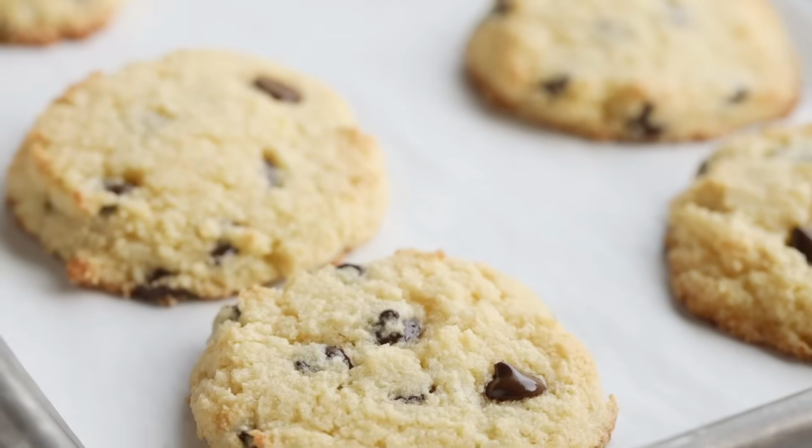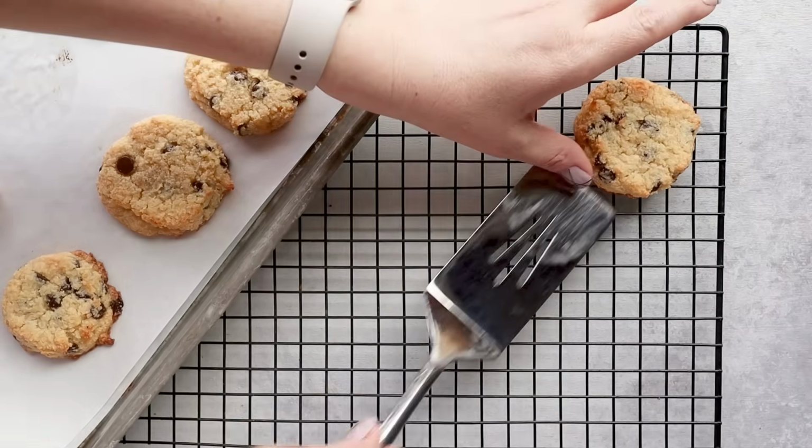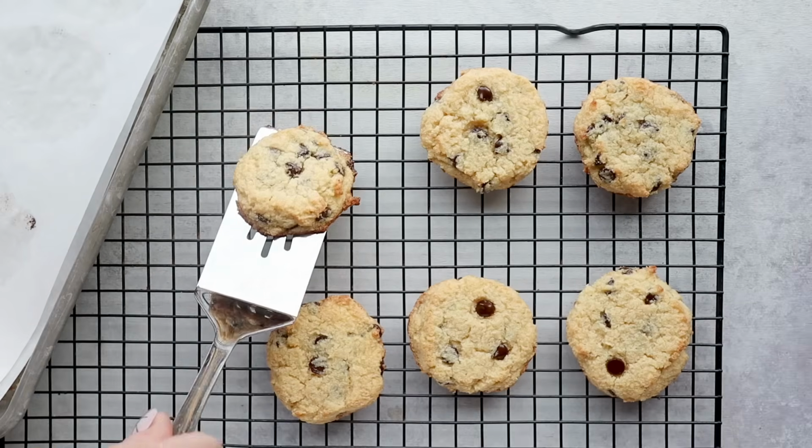Don't let them go for too long. As soon as they start to get golden brown, pull it out. They're gonna be super soft and you're gonna be tempted to put them back in the oven, but don't. They're gonna continue to bake on that cookie sheet for another 3 to 5 minutes and they'll firm up before you can transfer them into a wire rack and let them finish cooling. These are simply the best.